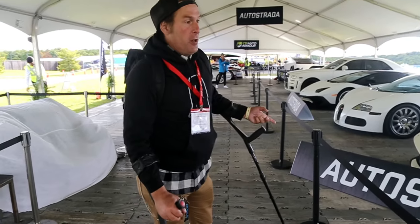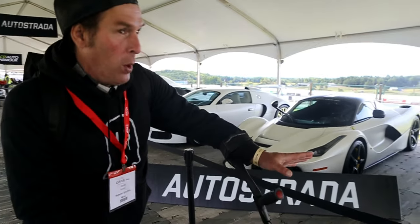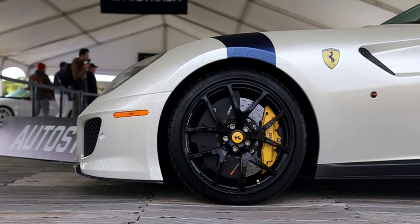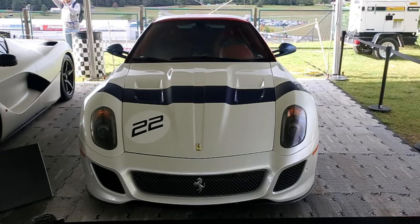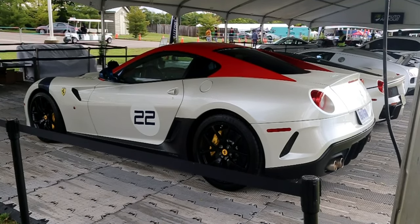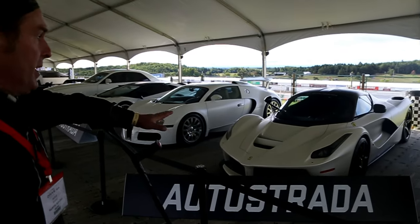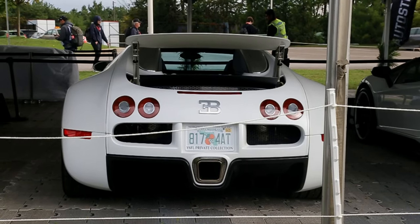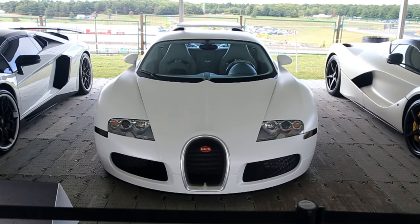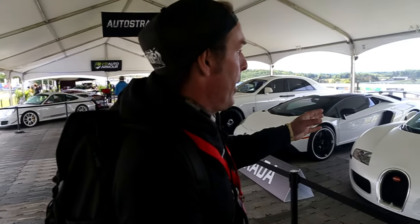So we're starting off in the Autostrada booth, and most of these cars we've seen before, but the one we haven't seen yet is the 599 GTO, which is an extremely special Ferrari V12, and it's a very crazy spec, the white with the blue and the red interior. That's incredible. And then we've seen this LaFerrari before. It used to have white wheels. The Veyron used to be Floyd Mayweather's. For those of you who don't know, this car had the land speed record at one point.